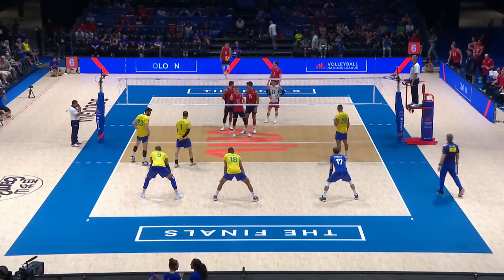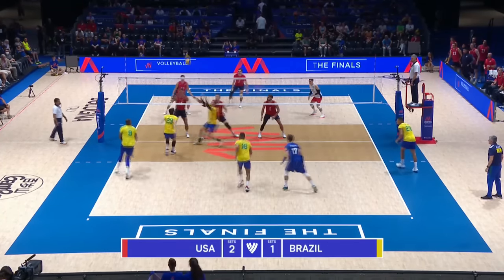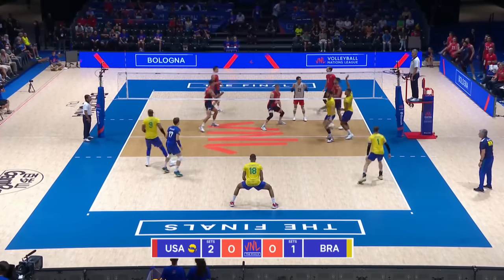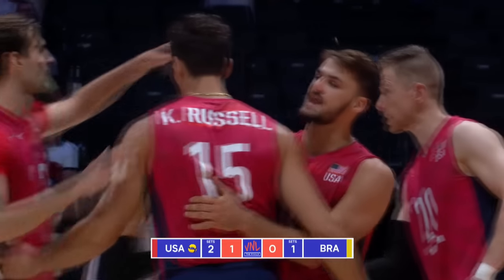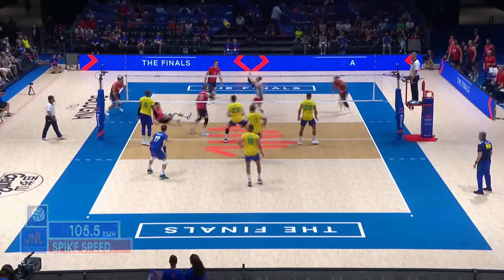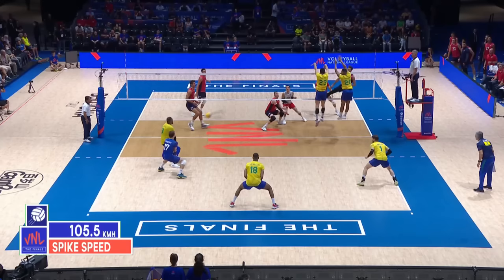Christensen with the serve to get this fourth set underway. Flavio could have had a swing on that. DeFalco has a swing, that's brilliant. 1-0 USA. It's a nice angle by DeFalco. Had the block right in front of him. Take a look at this block develop. They're there in position. And he's still able to hit that ball hard inside.